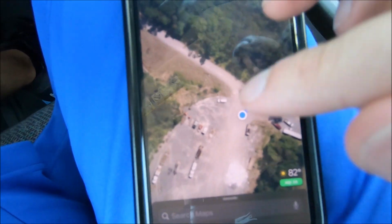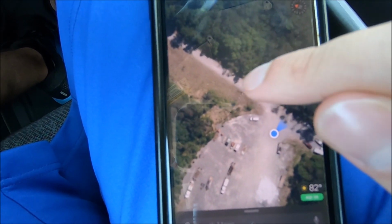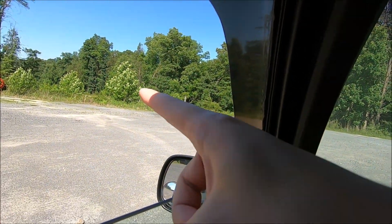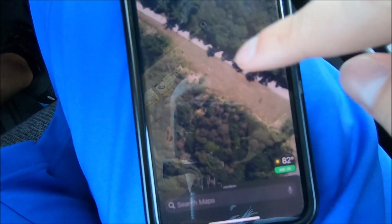All right guys, so quick look at the map right here. So obviously here's where we are. Right here is the gate that says no trespassing, so we cannot cross over here because that's where the gate is. But I do want to show you guys where this water crossing was up ahead.